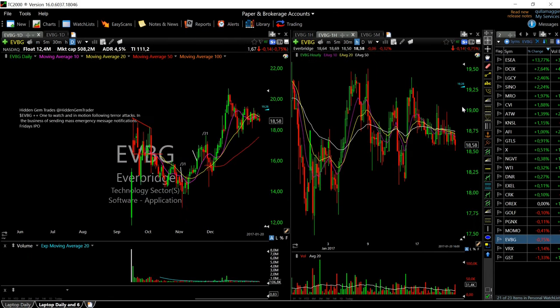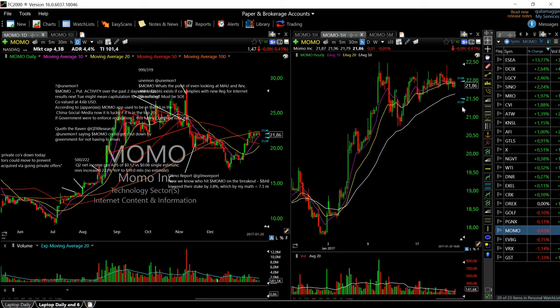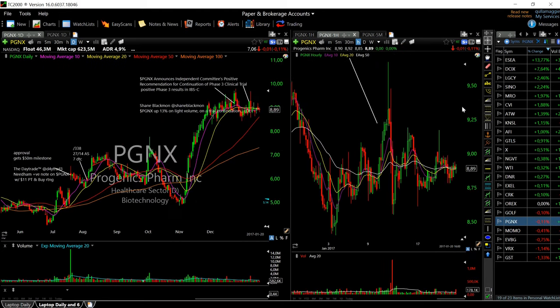EVBG, recent IPO, these things can move. Looking for some kind of breakout over 19, low mid 19s area with volume. Momo, again, looking for a breakout. Not super excited about it. Hopefully it goes sideways for another 3 to 5 days.